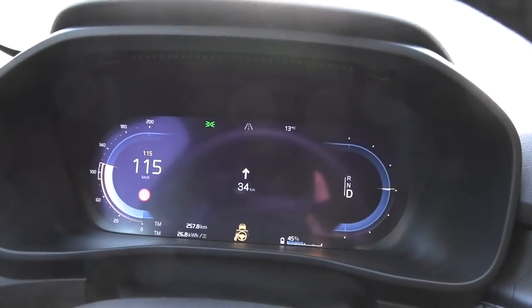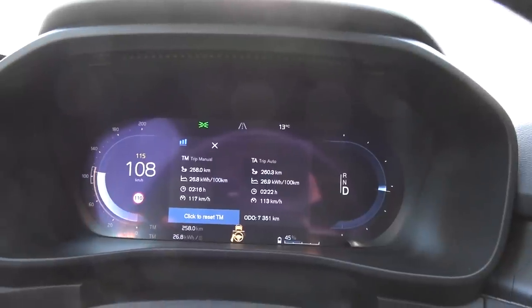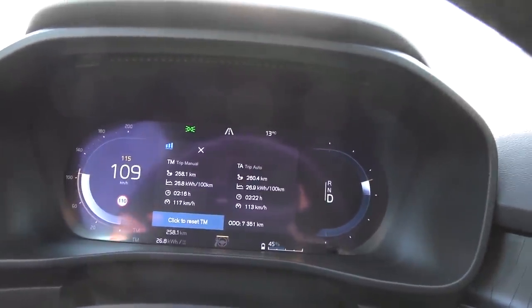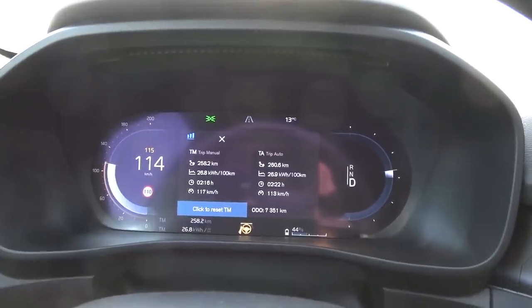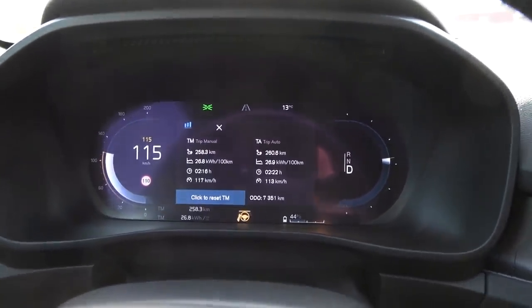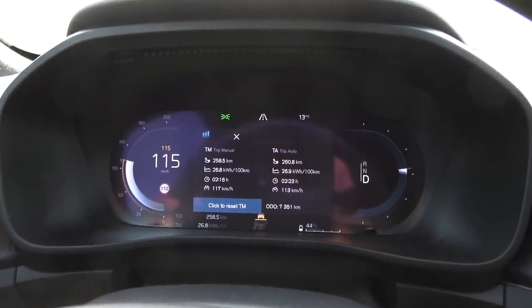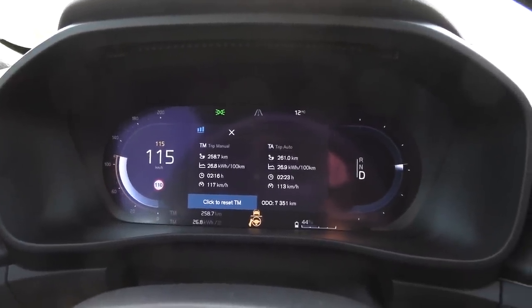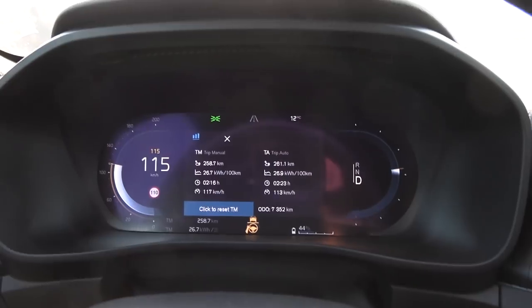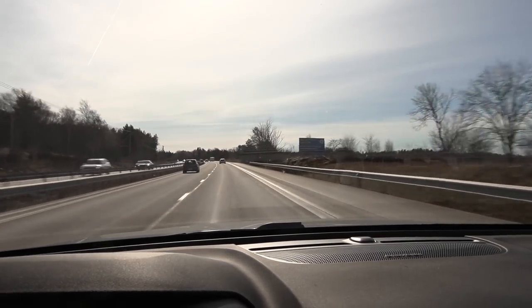Now, one small problem with this car is that you only have the trip manual and the trip automatic, which is just automatically reset or some weird thing. But I cannot get another trip meter since last charge, for example. That would be great, but I don't have it. So I don't know my consumption on other legs other than the one from Oslo. Yeah, that's a bummer, but okay, whatever, let's not let that ruin our driving spirit. Now we're gonna hammer it towards Göteborg.